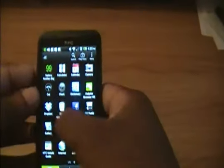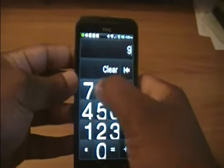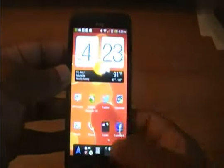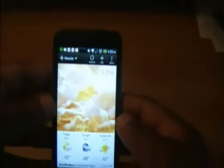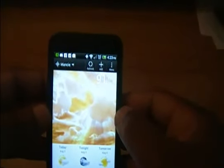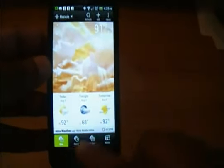We'll just check some of this out right here. We'll go into the calculator so you see what the calculator looks like. Nice big numbers, very easy to use, very responsive. We'll go into the weather widget right here, so you can see the weather pop up. It's 91 degrees here in Muncie, Indiana, and it has a nice little weather animation right here. I don't know if you can really see that moving, but the clouds are kind of moving in front of the sun.